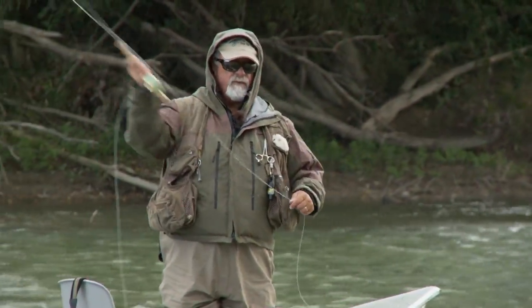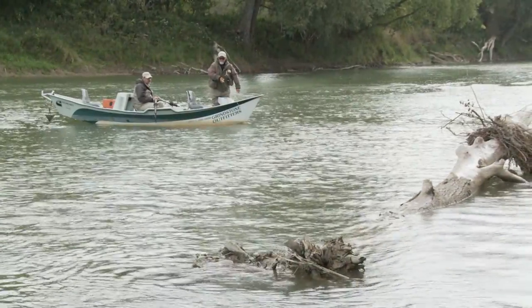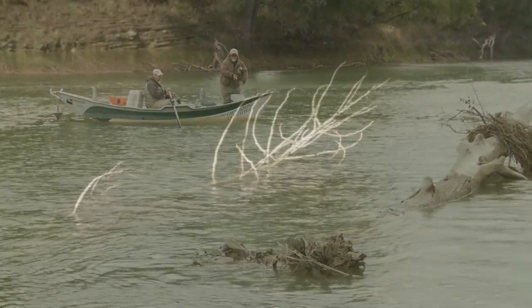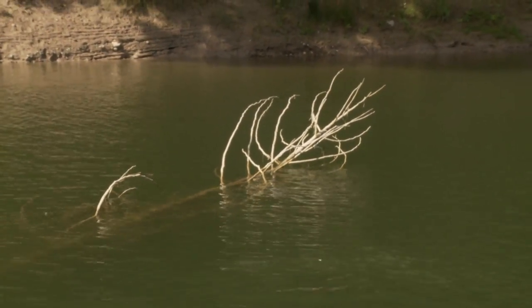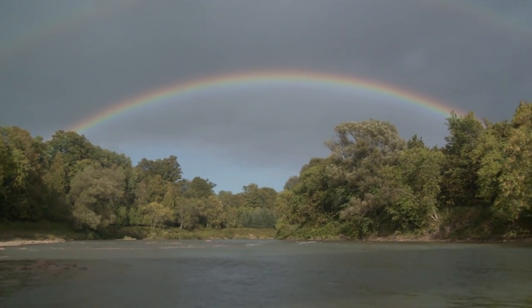Throughout the day, rain kept coming and going with sleet and high winds. This made for difficult casting, but fishing to structure, slowing down my presentation, and going deeper produced fish through most of the day.